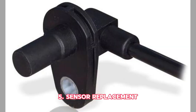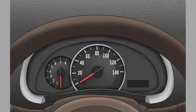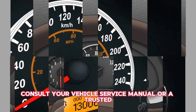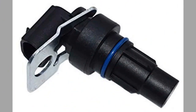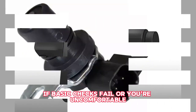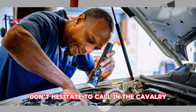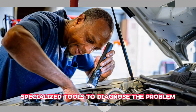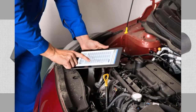5. Sensor replacement. If the sensor is damaged, worn out, or misaligned, it may need to be replaced. Consult your vehicle's service manual or a trusted mechanic for the correct replacement procedure. 6. Seek help. If basic checks fail or you're uncomfortable tackling the replacement yourself, don't hesitate to call in the cavalry. A mechanic can use specialized tools to diagnose the problem accurately and perform the necessary repairs.